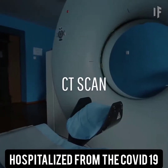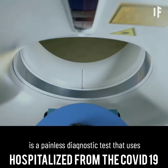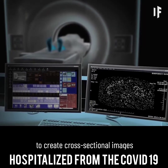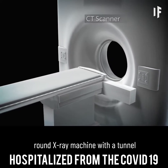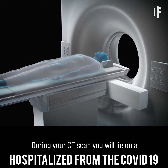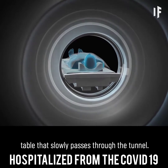A CT scan, also known as a computerized axial tomography, is a painless diagnostic test that uses X-rays and computers to create cross-sectional images of your body. A CT scanner is a large square or round X-ray machine with a tunnel through the center. It helps doctors see into your lungs. During your CT scan, you will lie on a table that slowly passes through the tunnel.